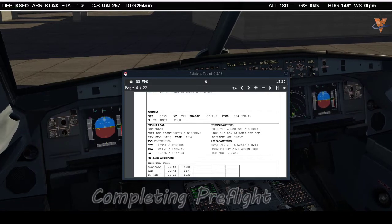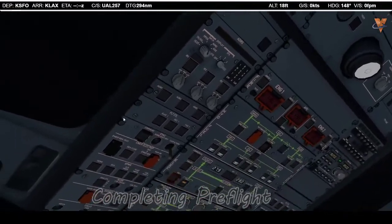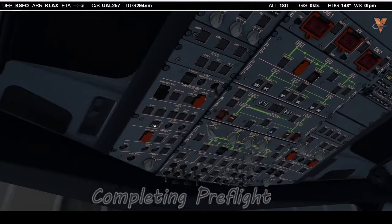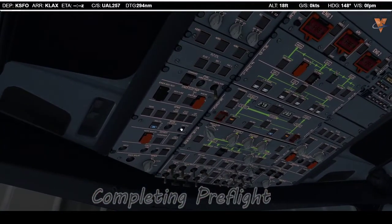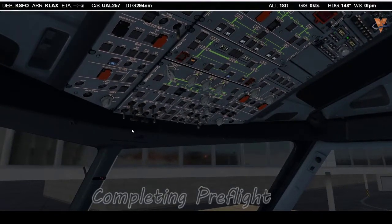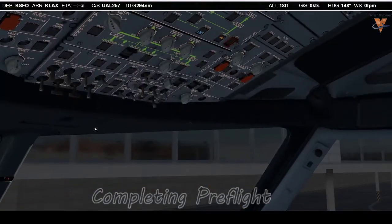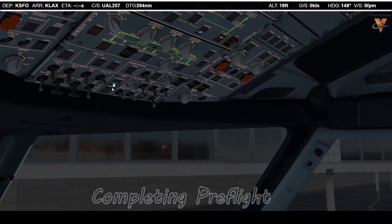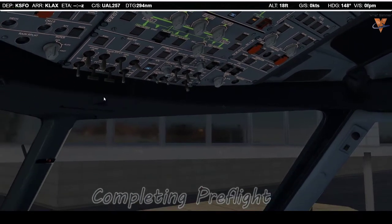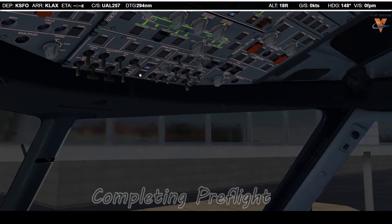Let's go ahead and finish up the captain's flows. So we start up here at the top, make our way down. We'll get the ground control on for the cockpit voice recorder. Typically you test it here. It's not modeled in this aircraft, as we've seen in previous flights where I've used this Airbus A319. Lights are all set. Go ahead and start up the APU, because we will be heading out of here very shortly. We're due out in the next 10 minutes or so.